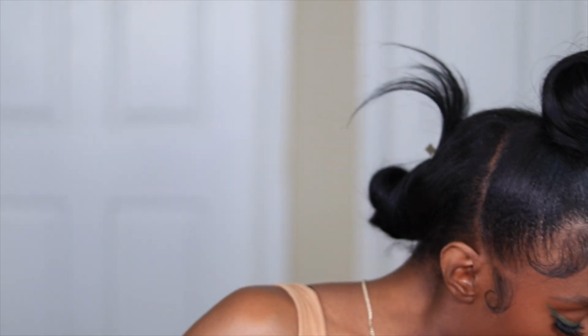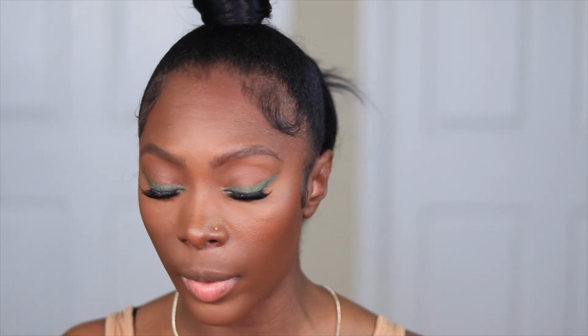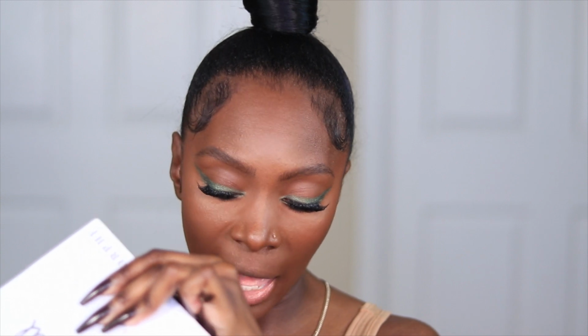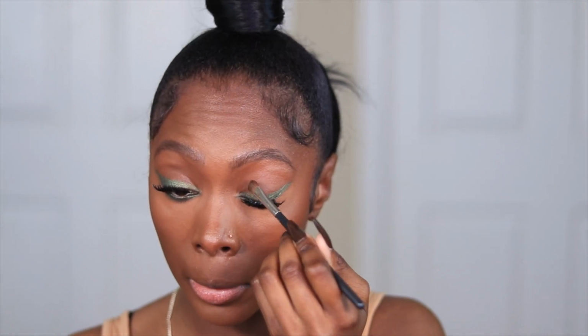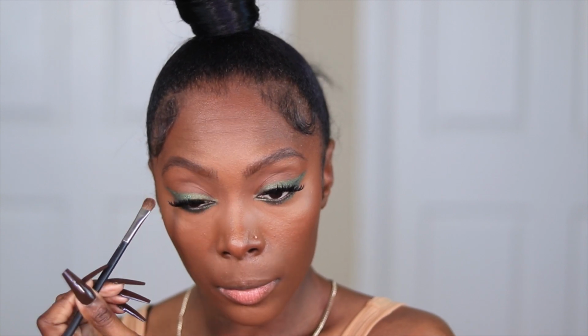So as far as the rest of the look is concerned, I don't know why I didn't consider this, because I should have put a shadow on it so that way this green really pops. So I'm gonna go in with my Jaclyn Hill Volume 1 palette, a flesh toned shade, which, I hate that these shades are like backwards on here. The shade I'm gonna be using is called Pooter. That's crazy. I'm just gonna put that right there just a little bit so there's some type of backdrop to the shadow.